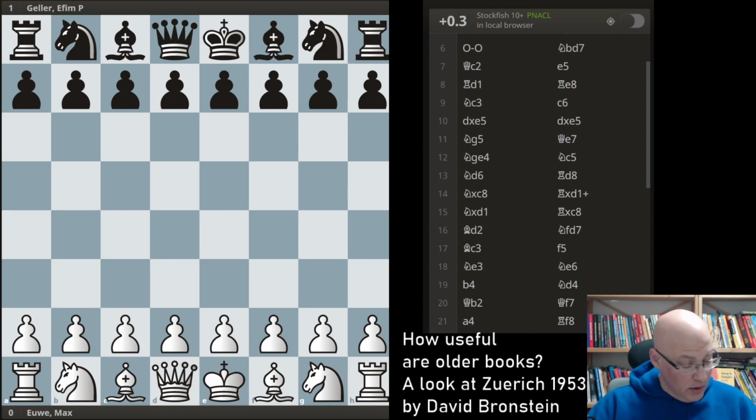But then a little bit later, I got the idea, okay, let's check another game. I did it together with a chess student, and the analysis was also pretty bad. It's a bit odd that it's perceived as such a great book when the analysis is really a bit strange at times. I know this sounds odd, but I'm going to show you some examples.